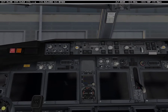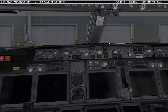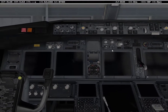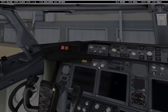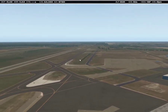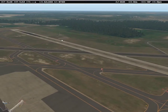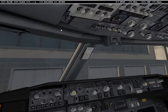Good evening. Today I'll be doing a decently long flight from Lansing, Michigan down to Jacksonville, Florida in the Zibo 737-800. Currently a nice fine day on the ground here in Lansing, Michigan. We'll be taking off from this close runway 28 left here in just a few minutes. I'll go ahead and get the aircraft started.